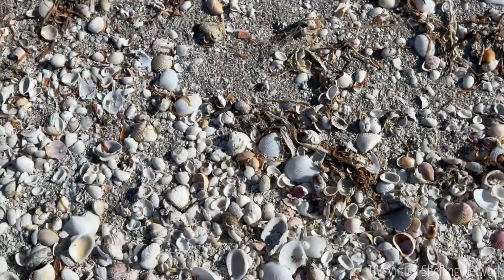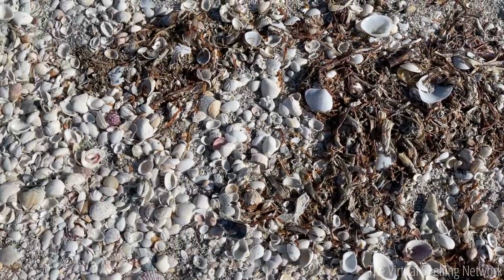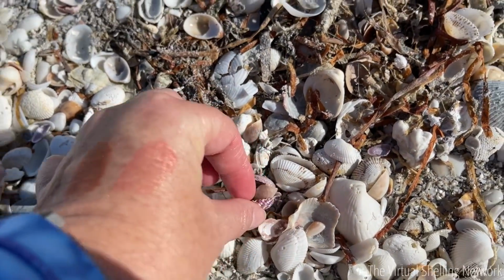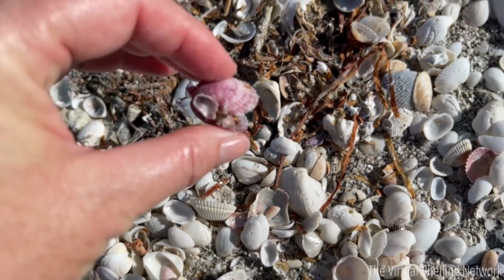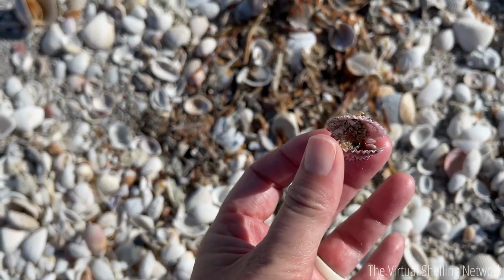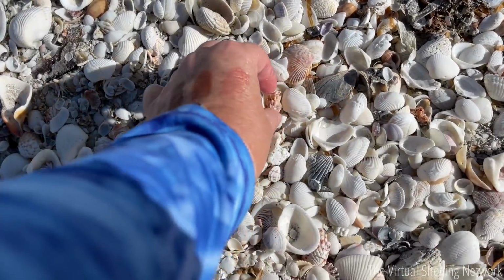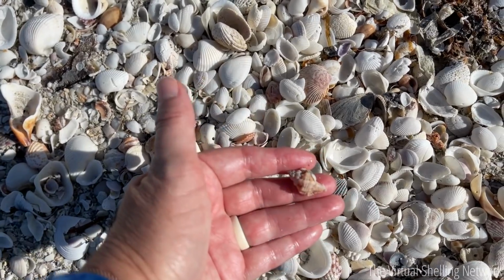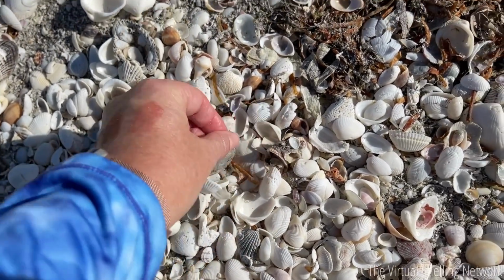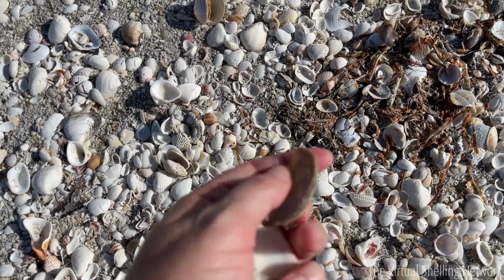Little conch. Pretty purple scallop. Look at this one. Ooh! Oh, it's got a little bubble shell in there, but it's also got a critter. So I am gonna let that one stay here and let the bugs clean it out. That's a good example. And maybe one of you will come down next week and it'll be all cleaned out for you. Here's a little operculum, little trap door. Those are always fun to find too.